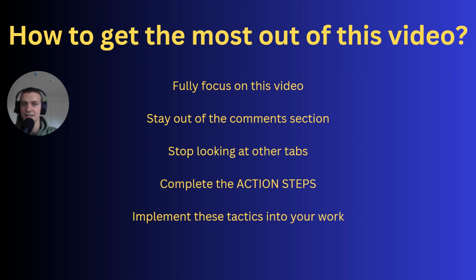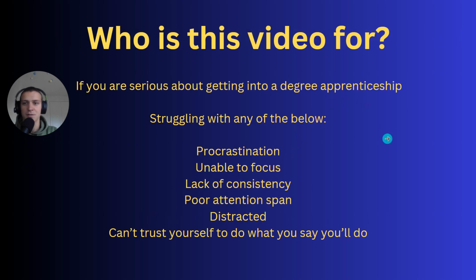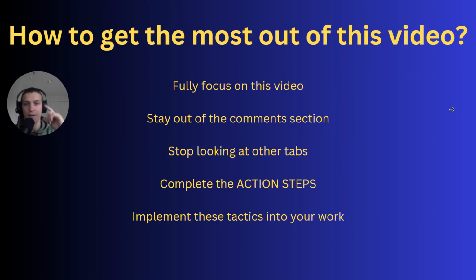Stay out of the comments section. Don't go scrolling there. Stop looking at other tabs. Stop looking at the recommended, all this sort of thing. You literally just agreed with me in the previous one that you have one of these issues: procrastination, you can't focus, attention span, you're distracted. So let's start fixing that now. Focus, don't be distracted, focus on this video.